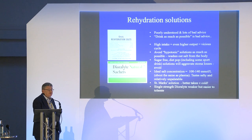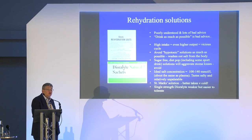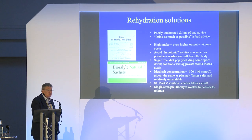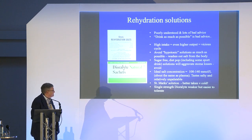So it's important to avoid hypotonic solutions like pure water, because that'll just wash water and salt out of your body. Sugar-free things like Diet Pop are particularly bad. Some sport drinks, you need to look at the tonicity. Some sport drinks are not isotonic, they're hypotonic, and they're not good for you either.